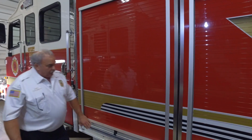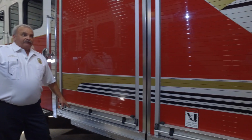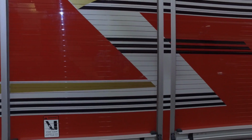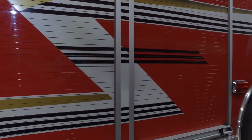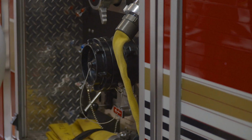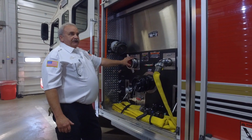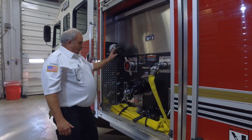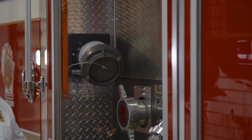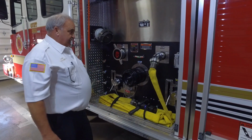As you see, we went with all roll-up doors on the side. Due to our climate, where we have winters with snow and ice and salt, we went with a look to keep all our stuff inside. In this cabinet here, we have the 5-inch intake and a 4-inch LDH outlet, all inside. This comes off and goes onto there. It's easy access. It also has another, what we call a trash line, for small fires and things of that sort.